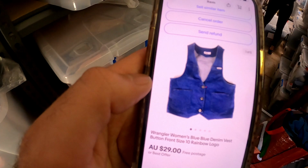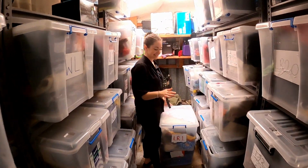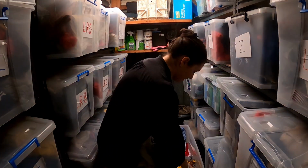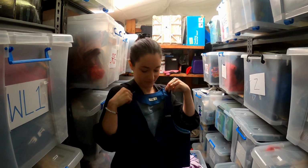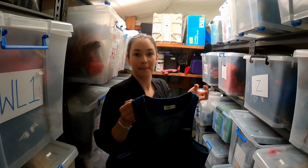Wrangler vests sold for 29 bucks. Vests are a little bit slower than most other things Wrangler. I think we paid like $8 for this one. Yeah, $8.80, so not huge amounts of money. We've got clouds going over, so the lighting is going crazy. It was really cute because it had the little rainbow, but this style is so 2005. We'll make probably $10 on that after everything, so not too bad.